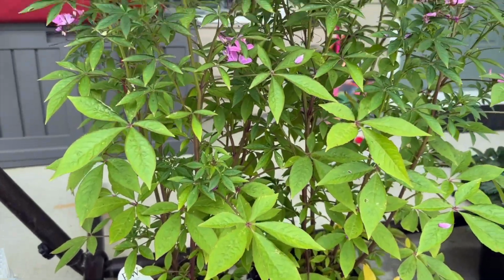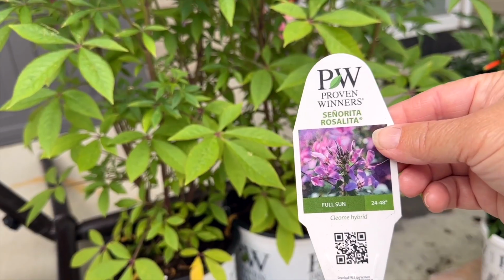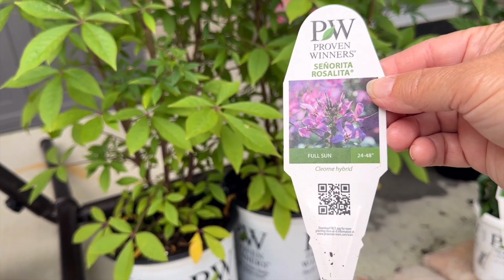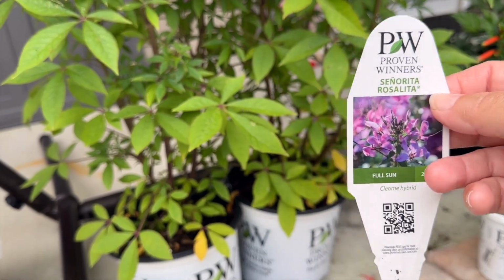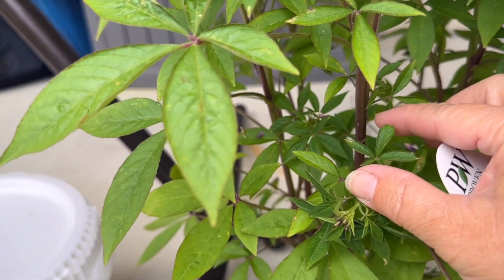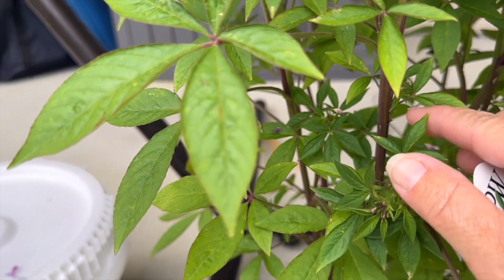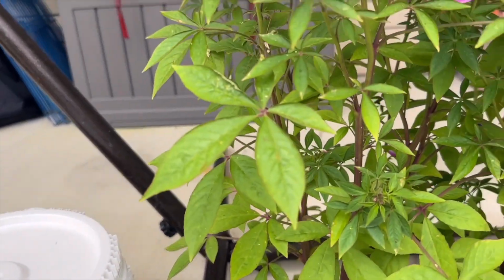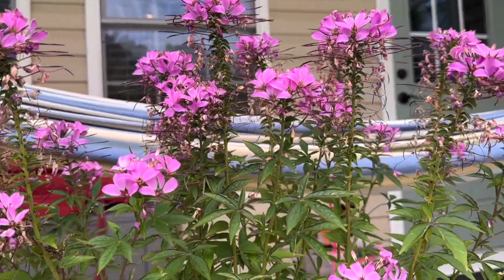So this is the plant that I bought to go in our cottage garden. And this is the new version by Proven Winners. This is the Senorita Rosalita, and it's a cleome. It gets 24 to 48 inches tall. And this one doesn't have the thorns. Well, it says it doesn't have thorns, but it does have really, really small ones, not like the old-timey version. So I have seen a couple little thorns on this one, and it's supposed to not self-seed everywhere, because the old kind will pretty much take over everything.